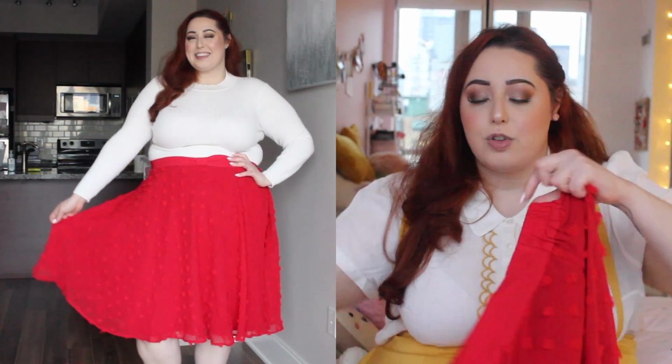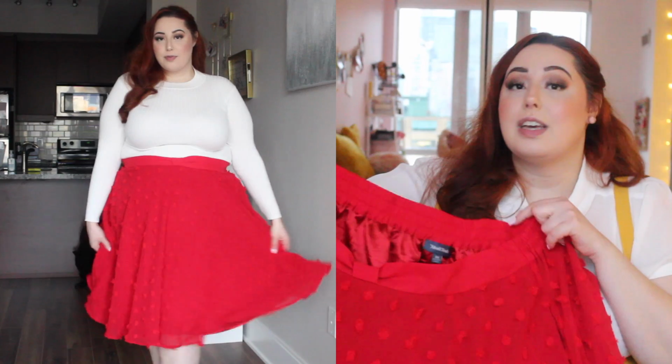It will look good with a pair of heels or something like this. Like if I got those mustard heels, I actually think the mustard and the red would look really good together, and I really, really like it. I think it would be super cute for a date night, maybe even Valentine's Day.